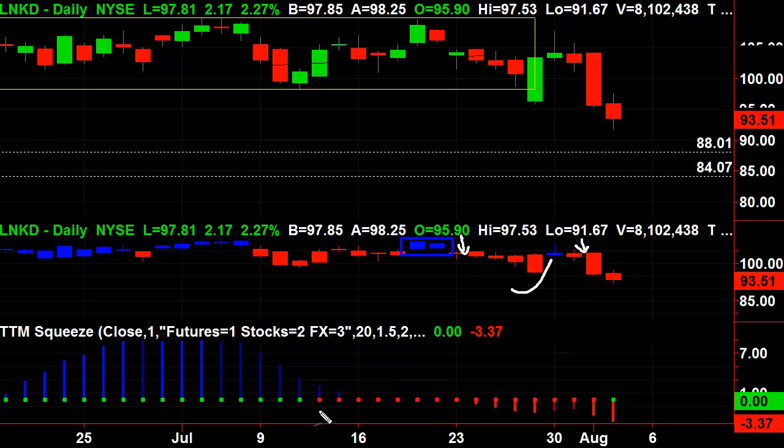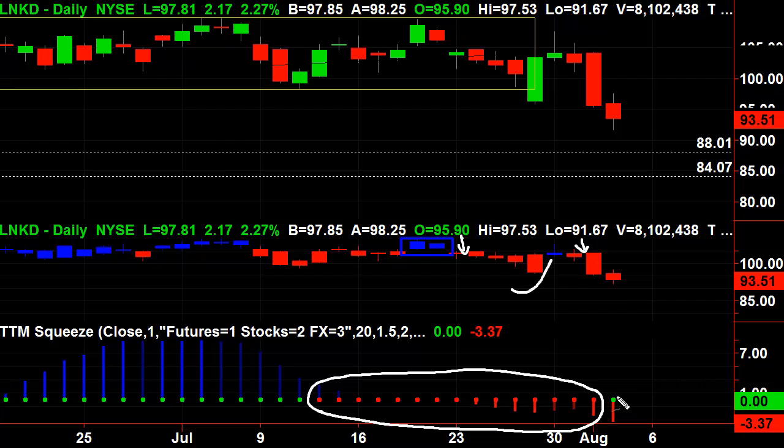And then these little red dots down here, see these little red dots that I'm circling with the ink? That means it's in a consolidation phase. And then once it had a green dot with a red histogram lower, that means the squeeze has fired short. So it should give you a little bit more continuation.